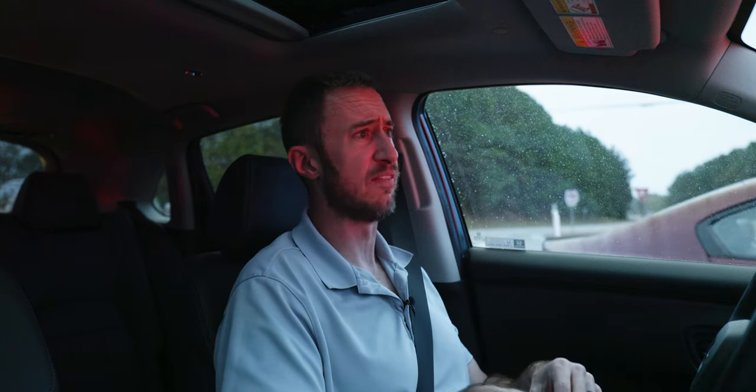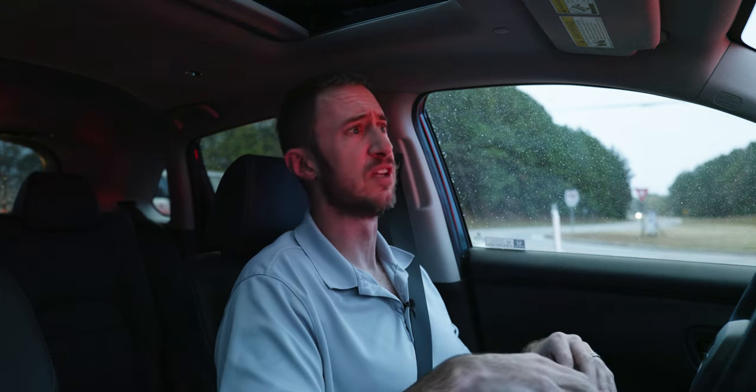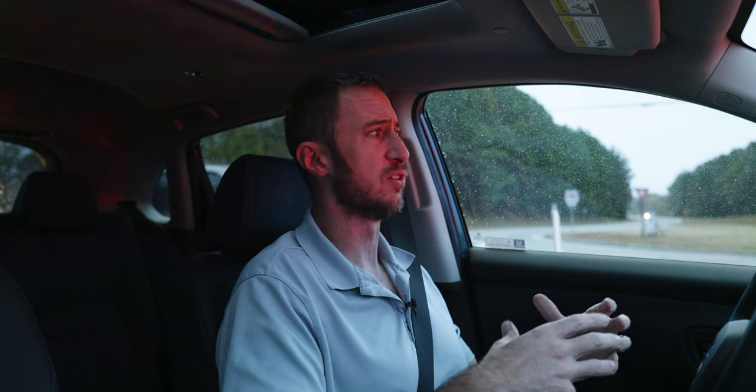On the handling road, which we're definitely not on because I'm stuck in traffic right now, for what this is, it handles exceptionally well. Body control is fantastic. Mazda is probably a little bit better, but this is very good.